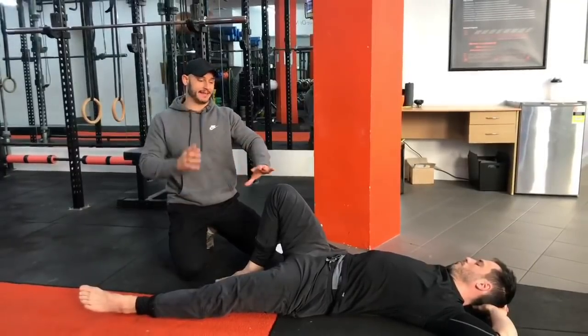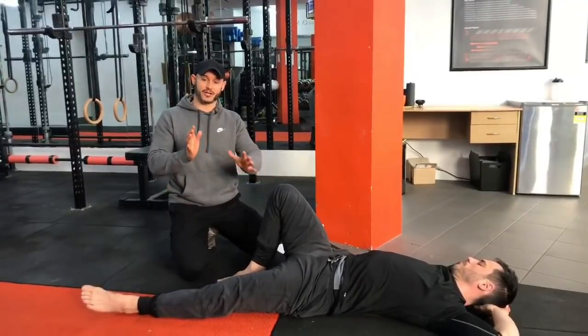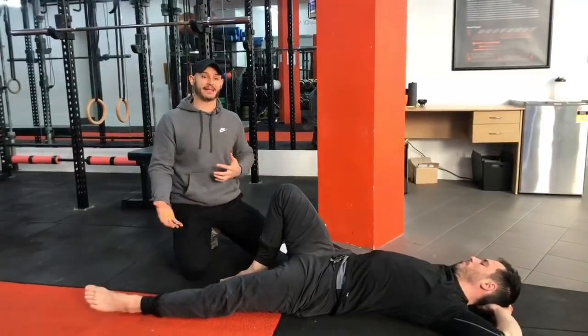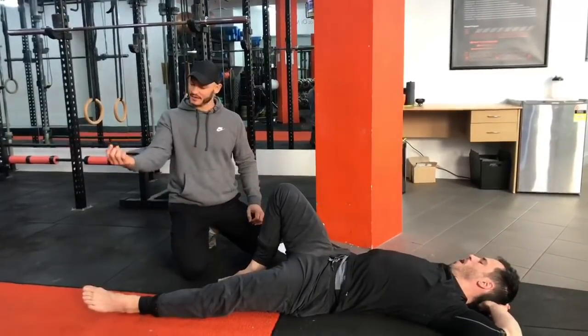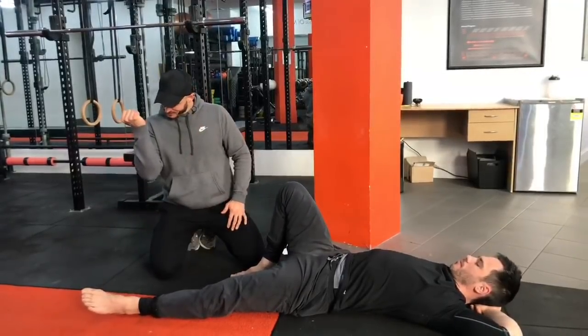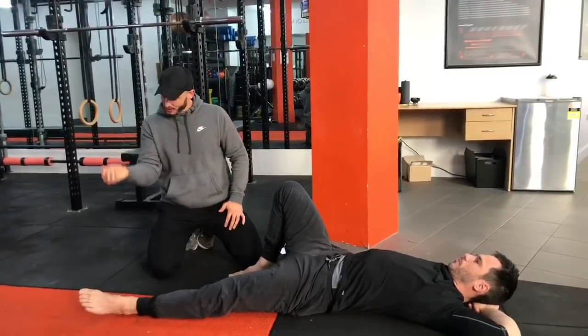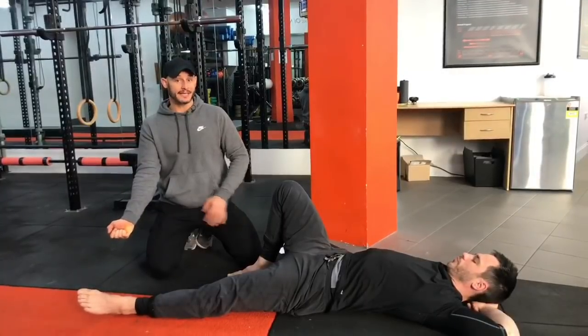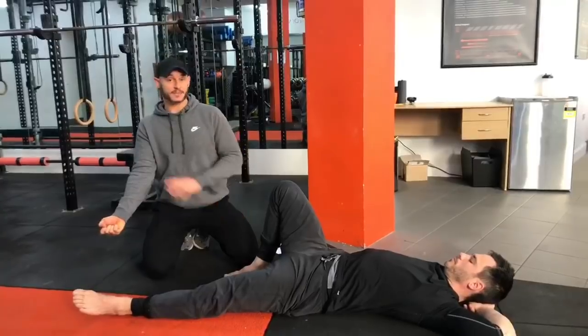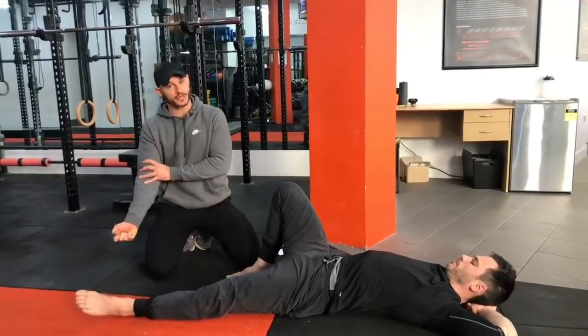Now, the one that we sort of skipped over was the isometric PNF stretch. The difference here is that in the isometric stretch, there is zero movement. It's just an isometric contraction. So think of it this way: if I've got a dumbbell in my hand and I'm doing a bicep curl, that's a concentric contraction. If I lower the dumbbell back down, it is an eccentric contraction. If I just squeeze and tense with zero movement, that's an isometric contraction.